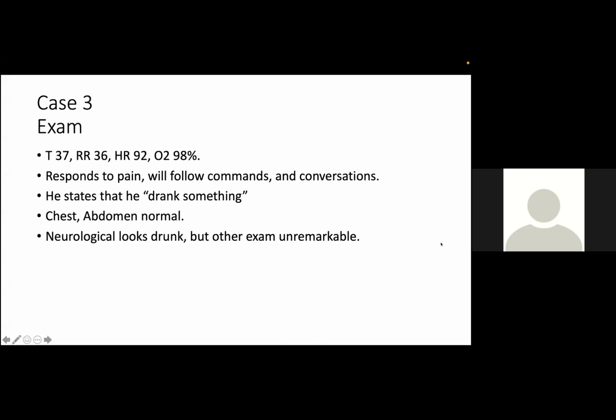On exam, a 14-year-old boy, temperature is okay, 37. Respiratory rate is a little bit up, 36, heart rate 92, but saturation is 98. He's responding to pain and he's following commands and conversation. He said that he drank something, but doesn't know what it is. Chest and abdomen are normal. Neurologically he looks drunk, but other exams are unremarkable. Can we bring paper and collect our toxidrome here?